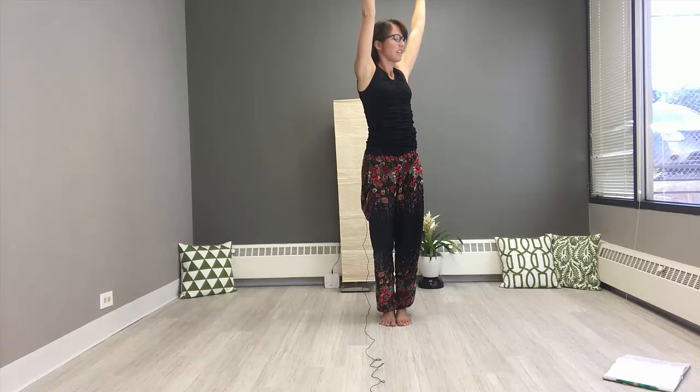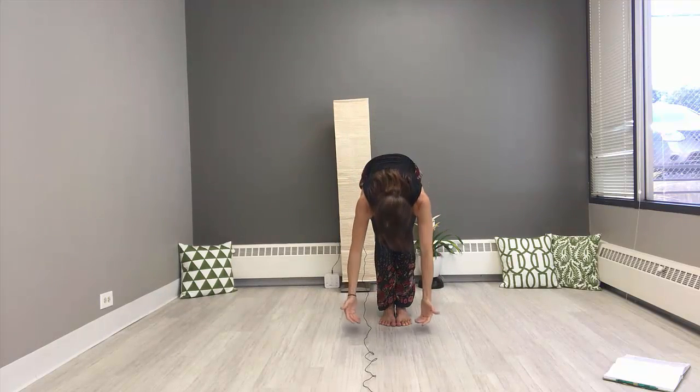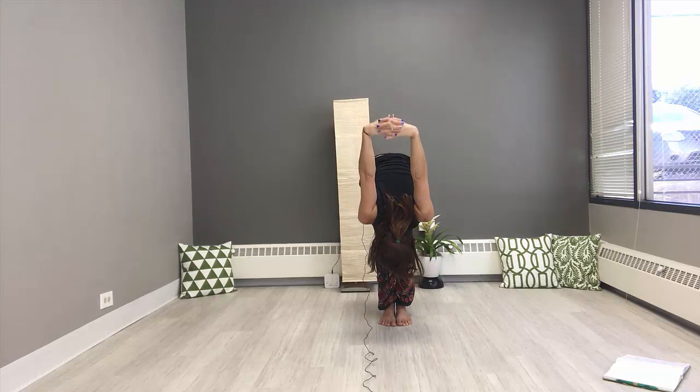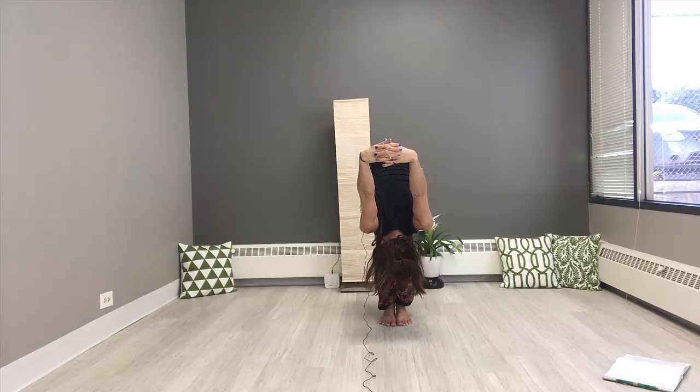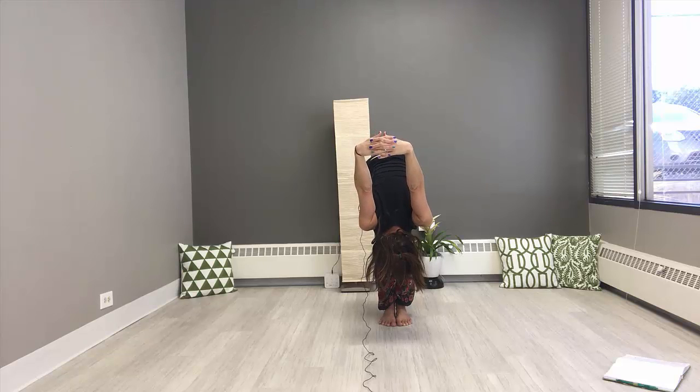Inhale, sweep the arms up high. Exhale, opposite side. Inhale, reach it up high. Exhale, fold it forward. Let those arms swing down and around. Maybe you interlace the fingers behind you. Maybe you grab opposite hand to opposite elbow. Pause here in this deep forward fold. 1 full breath cycle here.